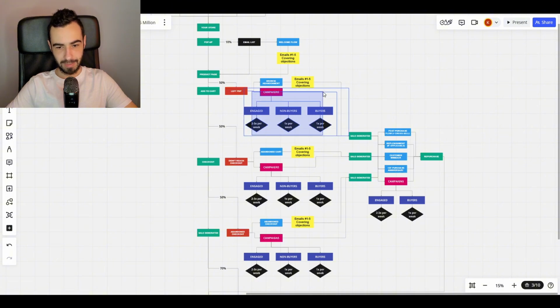And this is the second part of the equation, which is campaigns, where, regardless of the stage they're at, you'd be targeting them with multiple campaigns per week. Overall, you want to be sending between 3 to 4 campaigns per week to your entire email list. And this is a very healthy split, where usually, if you were to send to just the engaged segment 3 times a week, that would be enough.